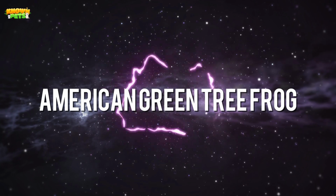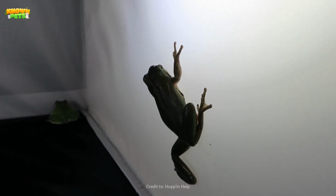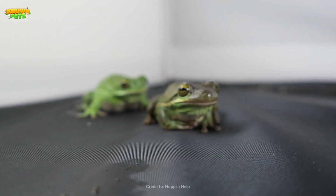American green tree frog. This species frequently lives in ponds, streams, and little marshes in the southeastern and central regions of the United States. These little green frogs, which range in size from 1 to 2.5 inches, are excellent for novices who don't want or have room for a big enclosure, as they're happy to live in a 10-gallon tank, though it should be higher than it is wide. Although they don't enjoy handling, they are relatively simple to keep.